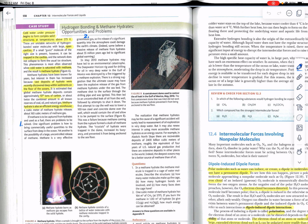One special application of hydrogen bonding is about methane hydrates, sometimes called methane clathrates, and also other names. In this situation, where you have to have very, very cold temperatures, the crystal structure of the ice contains an opening, a cavity, if you will, on the inside that is just big enough that small molecules can be trapped inside. In particular, a very small molecule such as methane.